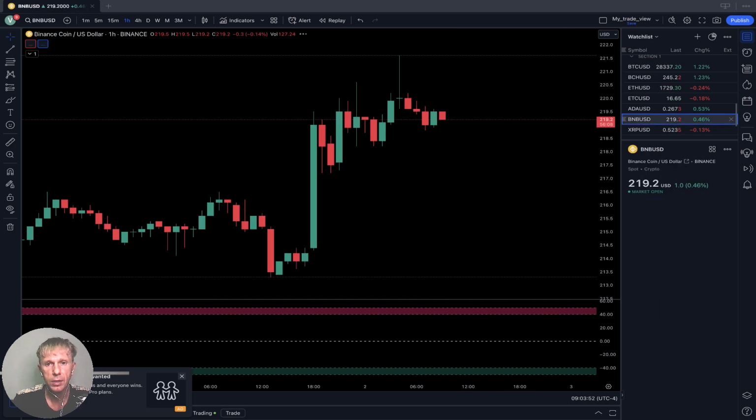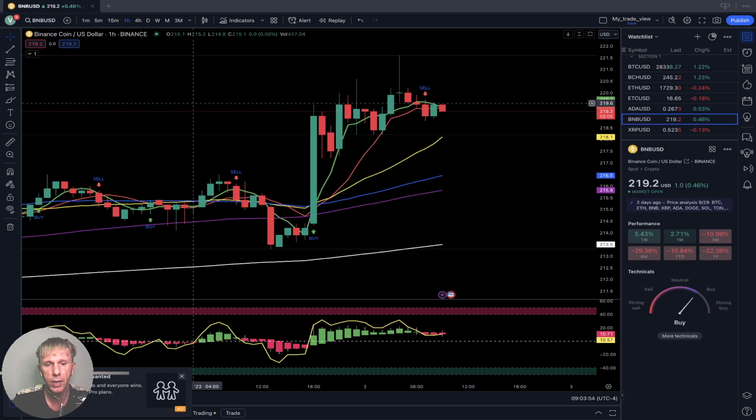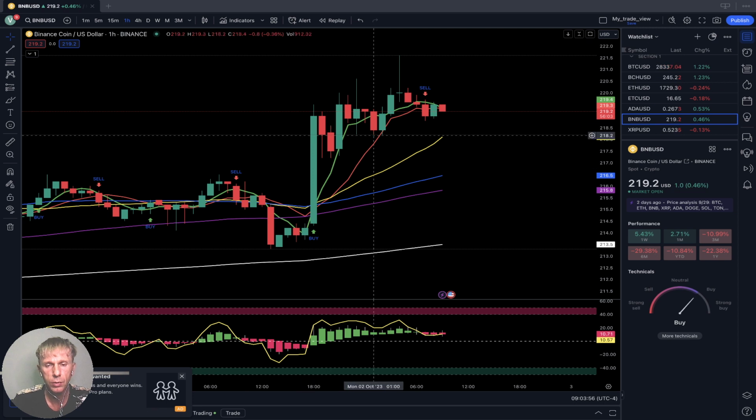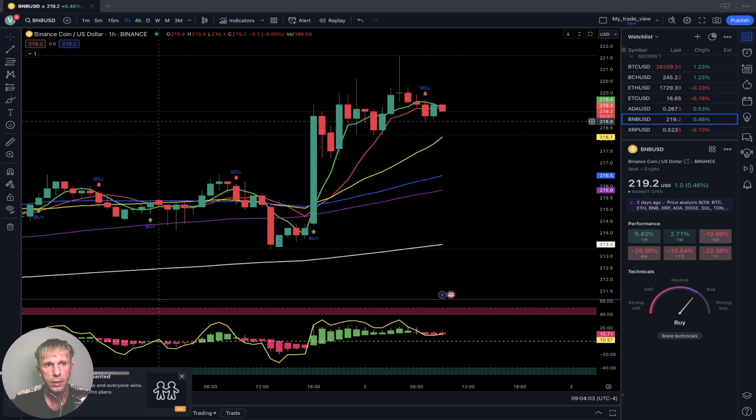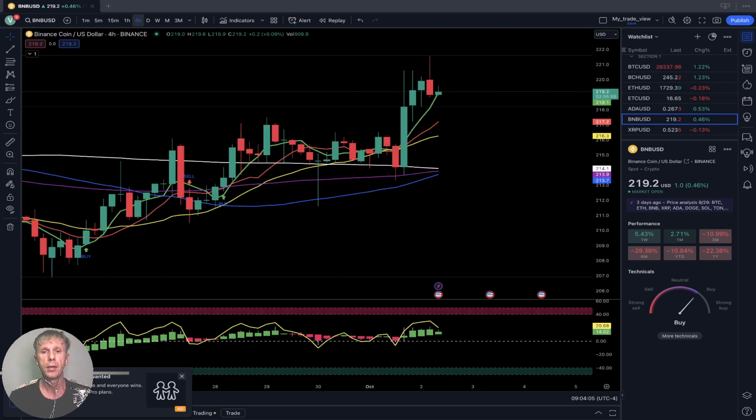Binance also plus 0.5%. Let's see 1 hour time frame. After a nice bullish run, it wants to have bearish reversal. Sell signal from the script. MACD, Heikin-Ashi already bearish. Let's see 4 hours time frame.